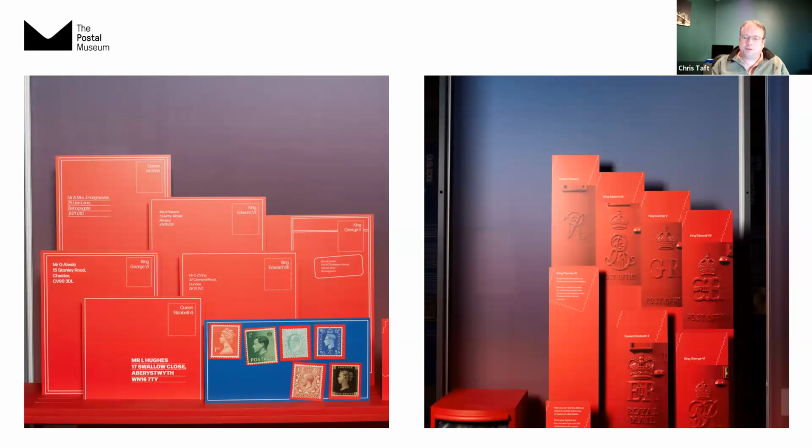With all our exhibitions, we try and include slightly more interactive and fun elements. We wanted to do a little game for visitors to try and match postage stamps into the correct order, with the correct monarch. So we've got little magnetic stamps, bigger than the real stamps, that people can apply to these boards. Just a little fun activity.